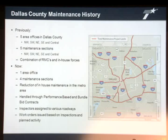Previously, before performance-based total maintenance in the Dallas area, we had 5 area offices in Dallas County, and we also had 5 maintenance sections. That's 5 area engineers, 5 assistant area engineers, 5 maintenance section supervisors, etc. We handled maintenance with a combination of RMCs and in-house forces. Now, we've combined that into having just 1 area office, 1 area engineer, etc., and 4 maintenance sections. We've had a significant reduction of in-house maintenance forces in the metro area. Initially, we had over 100 FTEs on the payroll, and now we have just over 30 divided in those 4 maintenance sections. Maintenance is handled through performance-based and bundle bid contracts.